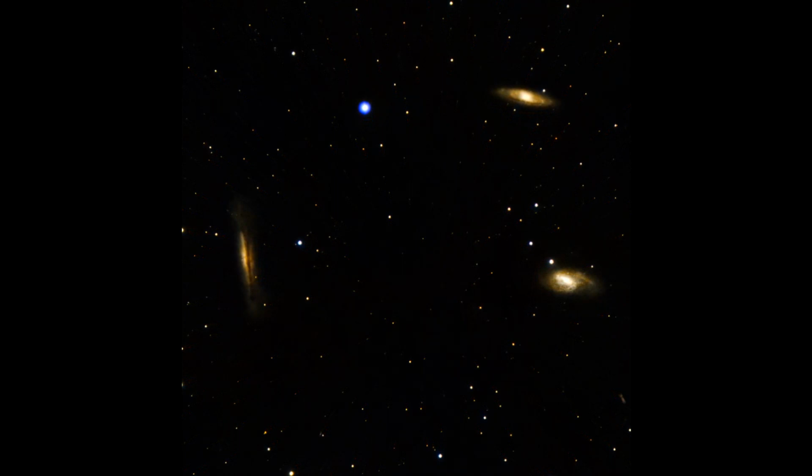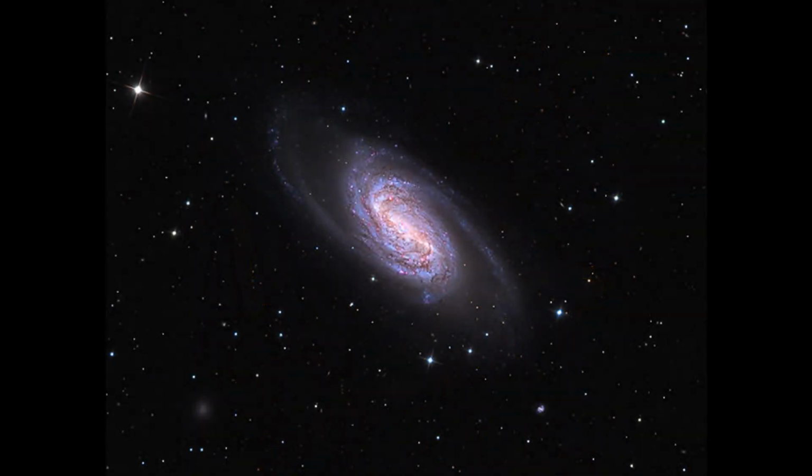Our last stop on our tour is a barred spiral galaxy located in Leo near the end of the Sickle asterism. I'm referring to the galaxy NGC 2903. This 9th magnitude galaxy spans 6 by 3 arc minutes and is located a little over 38 million light-years away from us. Finding this gem is also easy to do.